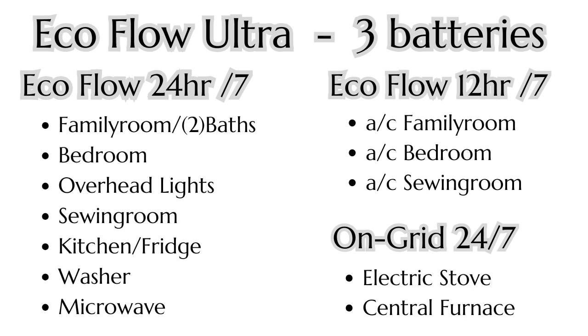All right, so let's go over my circuits. So listed here is every circuit I have. The on-grid where it says 24/7 is my electric stove and my central furnace. My electric stove and central furnace are still in my main fuse box, okay? My central furnace, I probably use 1 week a year. It is very hot here in Texas. I rarely ever need it.